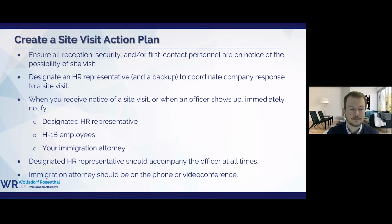You should designate one HR representative for the company, probably someone from HR who's most familiar with immigration and with the H-1B petitions for the company's H-1B employees. Designate that person to lead the response to a site visit and have a backup in case that person is not around when a site visit happens. And when a site visit happens, make sure that person is immediately alerted, as well as your H-1B employees and your immigration attorney. We recommend, if you can, get your immigration attorney on the phone or by video conference so that the attorney can listen and participate in any interviews conducted by the USCIS officer.